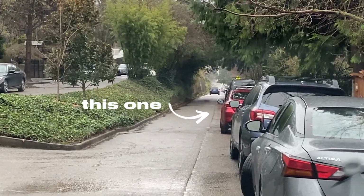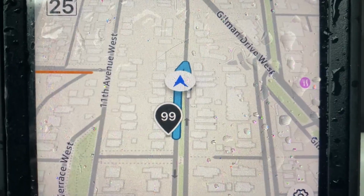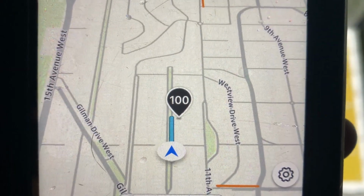I've had step van routes over here on this exact road, but that car parked kind of out far towards the road. This van will make it through, but it'd be pretty tight with the step van. Yeah, step van would have made it through. It would have been tight, but since this thing is a little bit smaller, it's not even a big deal. 98, 99, 100.